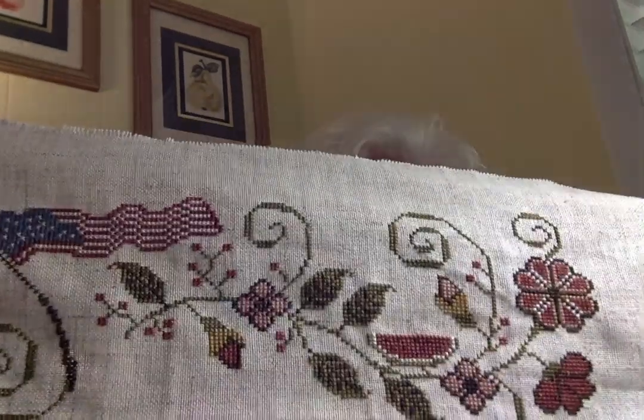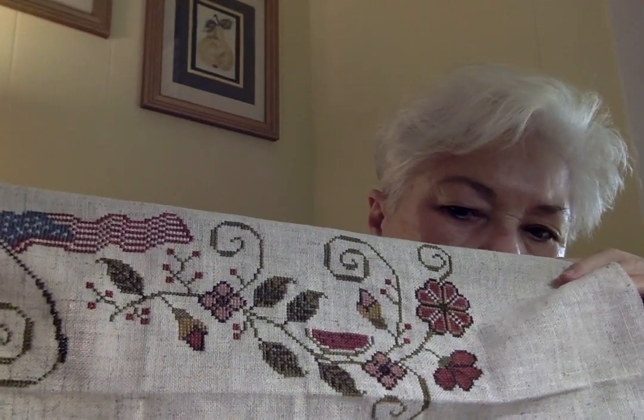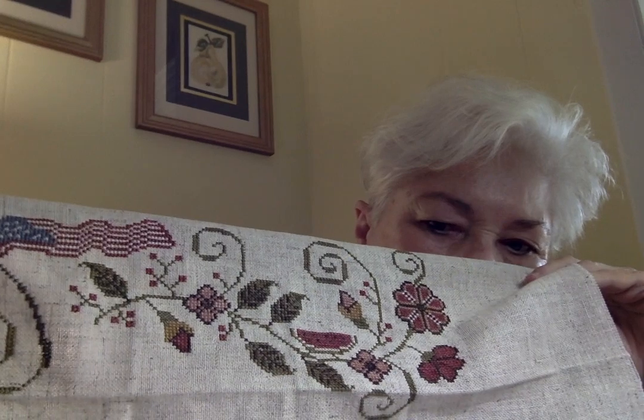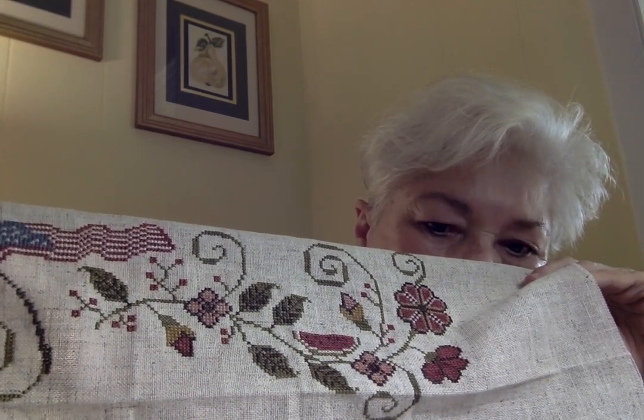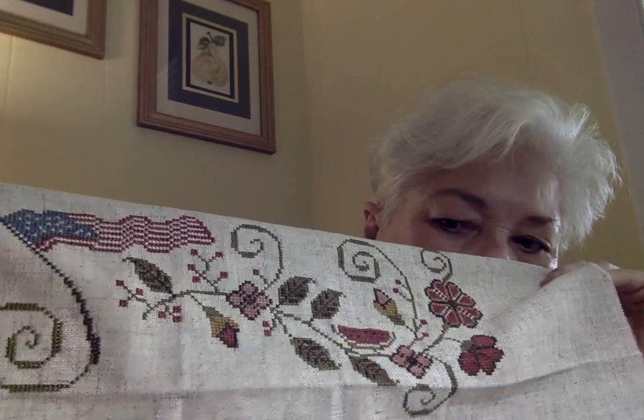But I did all the rest of it. Love the colors in there. They're very unusual, I thought, together. A lot of brown. I don't know if you can tell that. Those flowers are all outlined, sort of cross-stitch outlined, with brown. But I liked it. And I loved the flag. Loved the flag a lot. So that was my second finish.